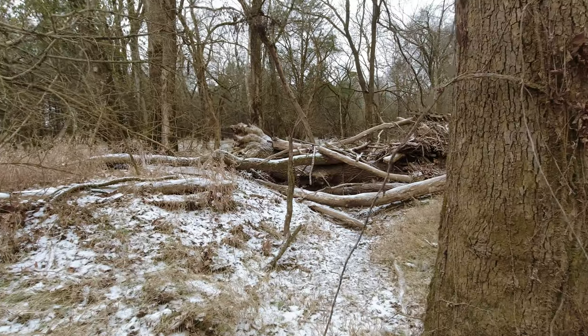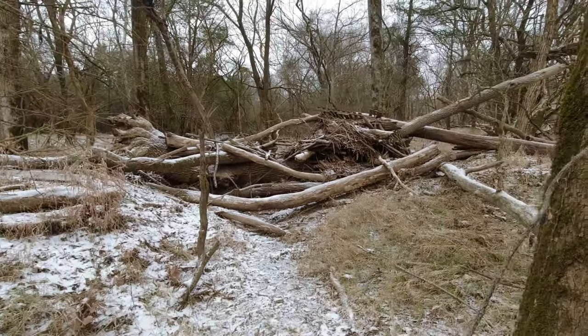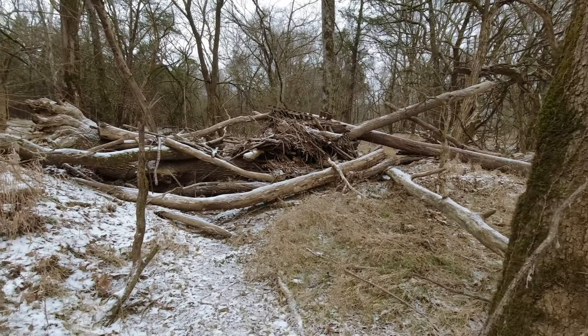And finally, here we are, the rubble heap that brought me back here. The photograph I shot was on the other side of it.